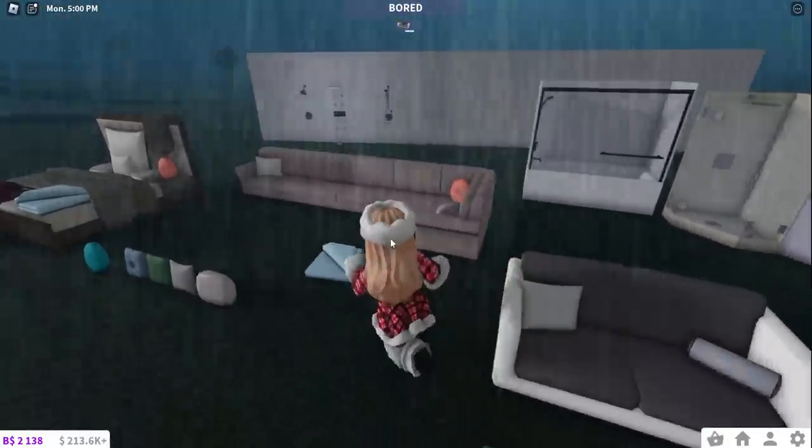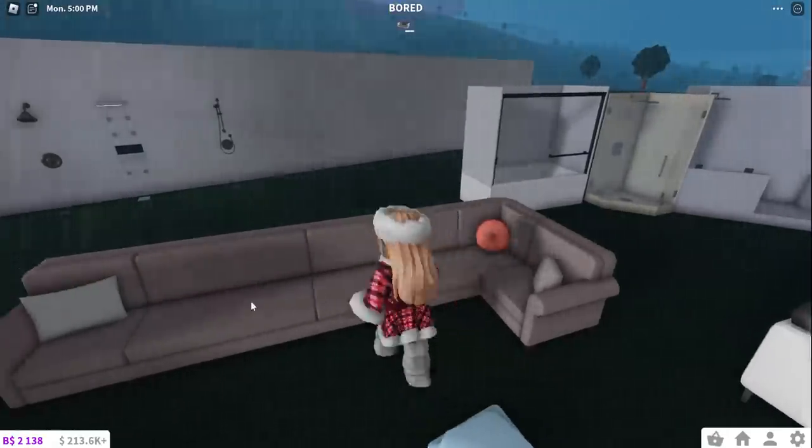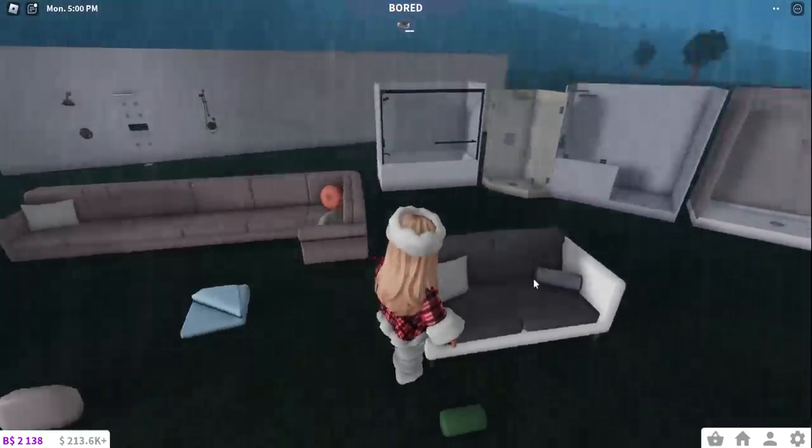This is so cool. What about this couch? I can only sit on here. Wait, can I not rest on any of these? Okay, I think you can only rest on the double ones.